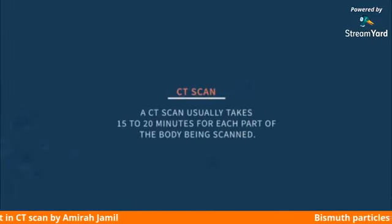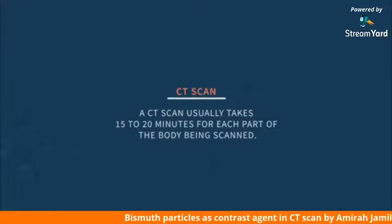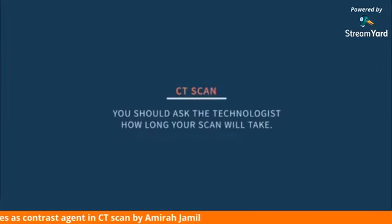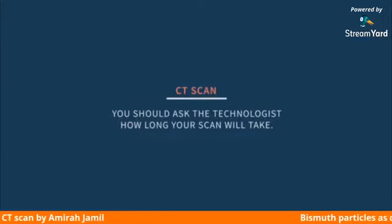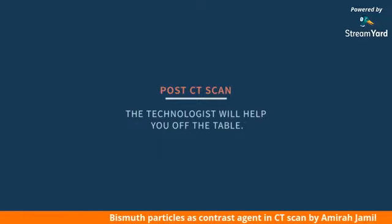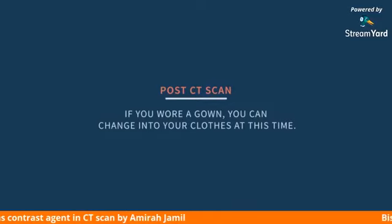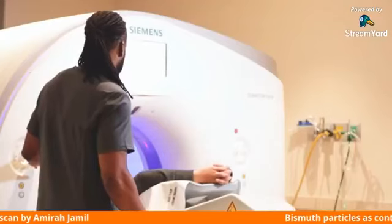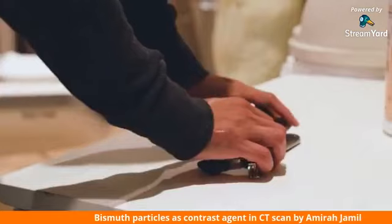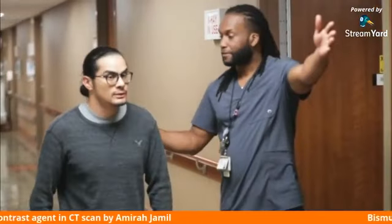A CT scan usually takes 15 to 20 minutes for each part of the body being scanned. It may take longer depending on the part of your body. You should ask the technologist how long your scan will take. At the end of your scan, the technologist will help you off the table. If you wore a gown, you can change into your clothes at this time. Remember to collect any items you may have removed during the test, like your glasses or jewelry. Be sure to ask any other questions you have about the test before leaving.